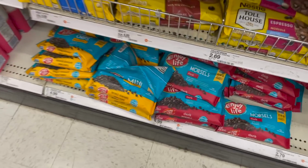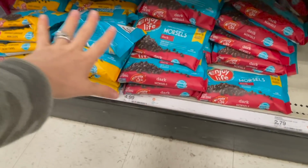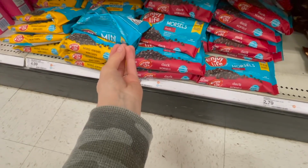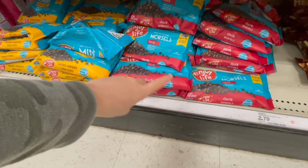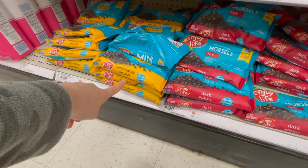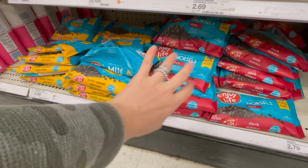So this is one of those times. I usually have a huge stash of these guys on hand. I love these Enjoy Life chocolate chips. Hello, can my brain work? Pregnancy brain, you guys, because they're free of all of the allergens. They've got great ingredients and they taste really, really good. My faves are these semi-sweet mini chips. I know they have white chocolate chips out there somewhere, but I have yet to find them.